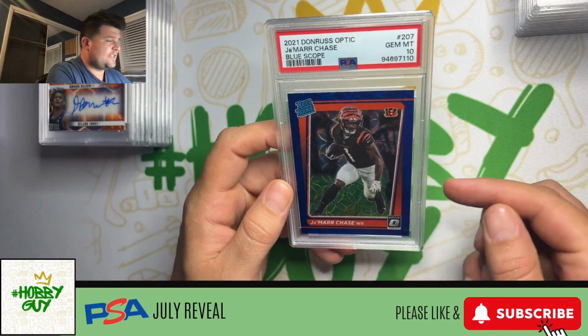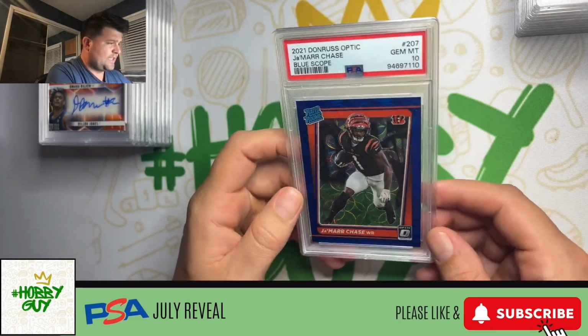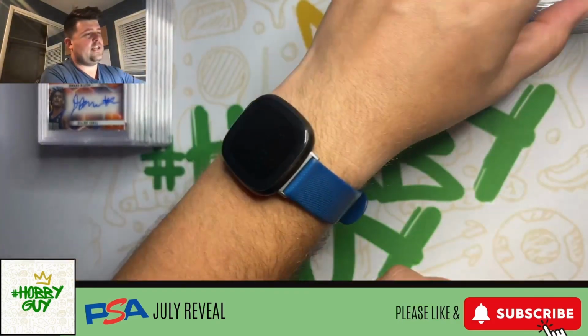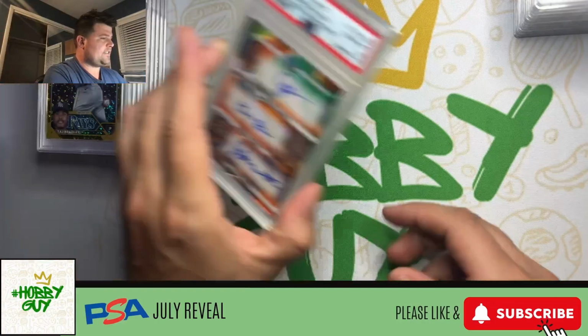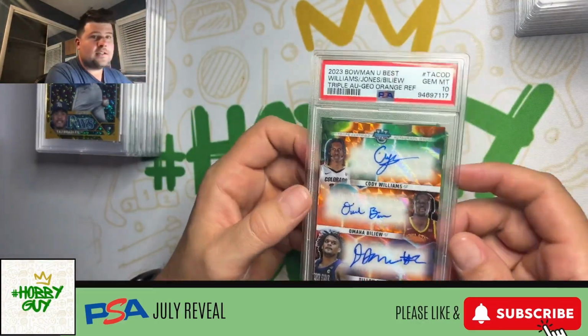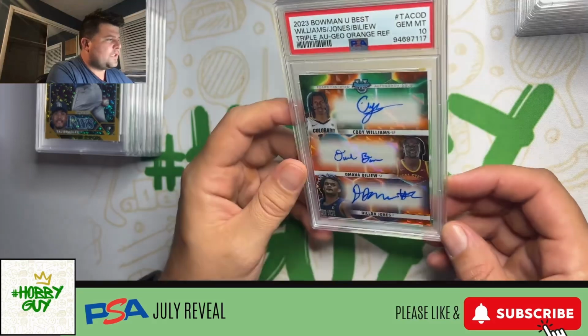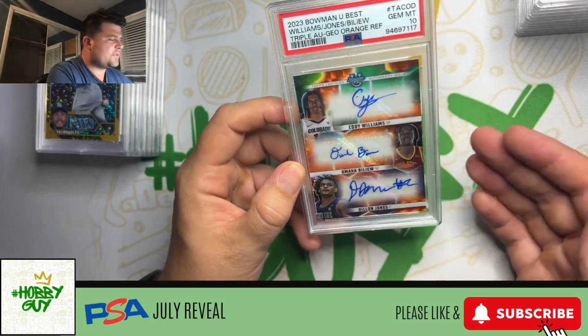The reason I did that is because I knew I had this copy coming, so I didn't know it was going to be a 10, but I'm really happy to see that being a 10 as well. All right, next card, Pop 1 as well. Really cool looking, unique card. I'm not really sure how well this will do resale, but I just like it. I think it's a really cool card.